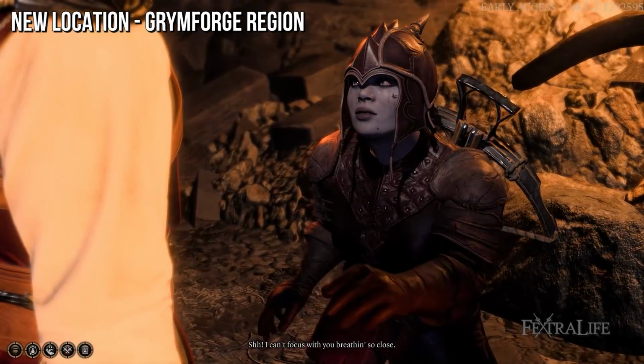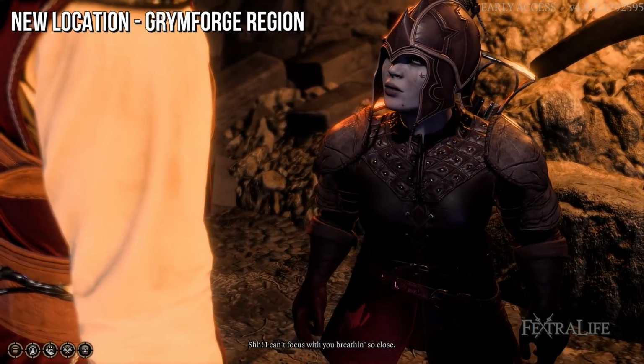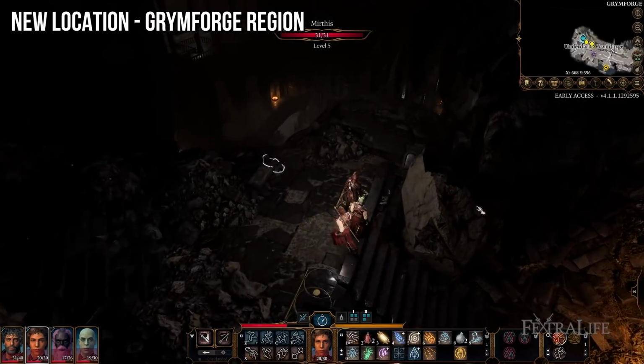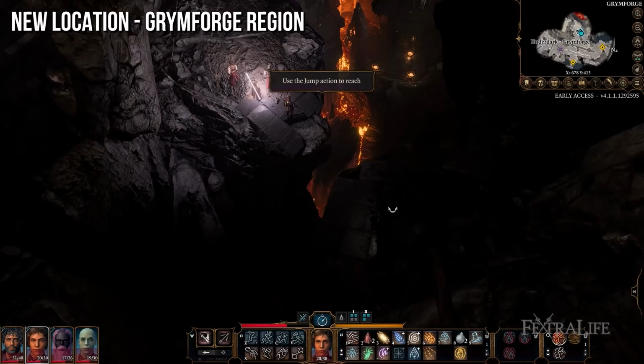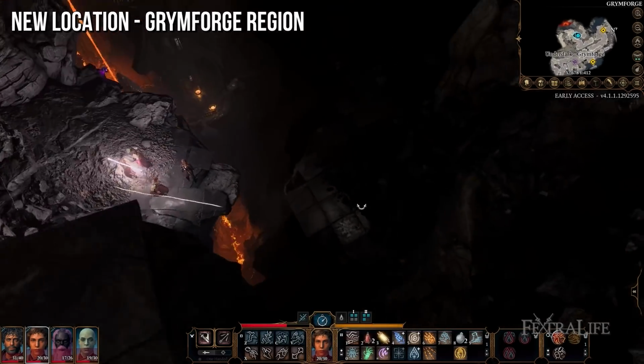The Grymforge is located in the Underdark after you get on the barge at the very end of it, or the ferry there. As soon as you get on that ferry, normally that cutscene would play with Sven. This is now changed, and it will take you to the Grymforge. I don't want to go into too many spoilers of this area, but needless to say, there's new quests, new enemies, new things to do, new NPCs. So be sure to check that out if you haven't played Early Access in a while.